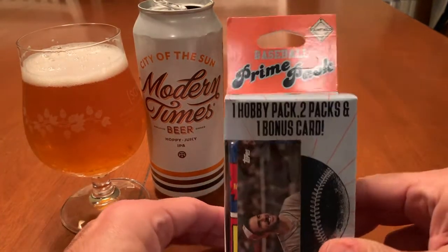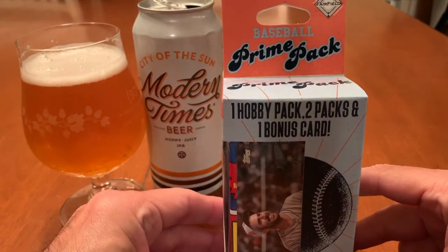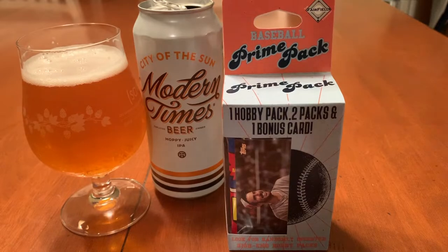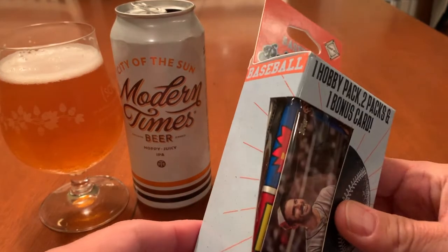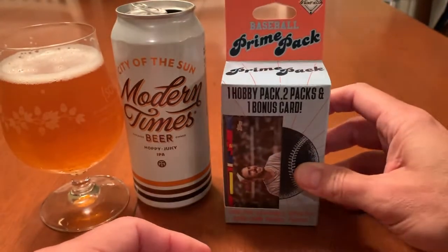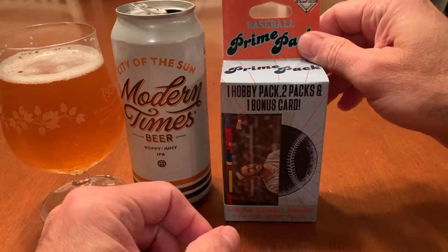So I stopped by Walgreens today and I actually found one of these baseball prime packs with one hobby pack, two packs, and the bonus card. So decided to pick that up. Looks like we have, I think that's Topps Archives from 2018 in there. So that was pretty good. They had about three or four of these, but I left some. Decided I just picked up this one instead.